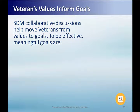Goals are rooted in values. Goals are detailed descriptions of activities or states and describe living according to what matters most to veterans. Neither patients nor most healthcare team members are skilled at discussing goals, but by focusing on two main questions, you will be able to gather information that will help with collaborative shared decision-making discussions. What's working well in your current healthcare and the way you manage your conditions? And what bothers you or is burdensome about your health care?